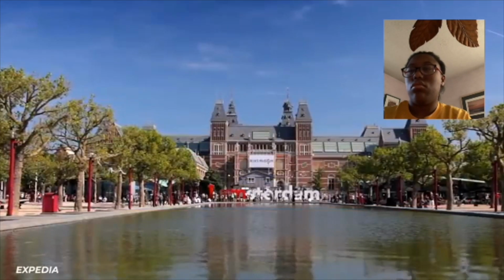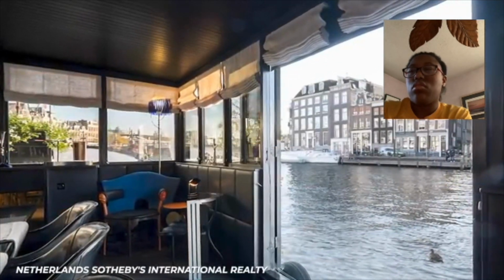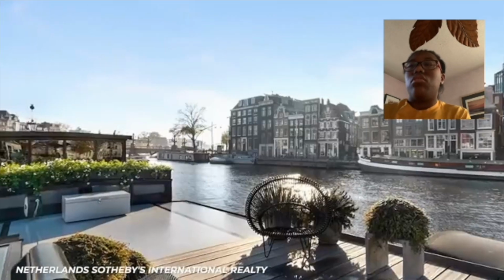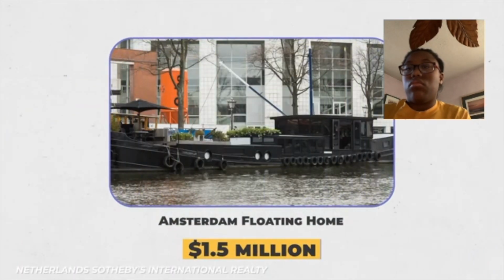Another place known for its floating home community is Amsterdam in the Netherlands. The canals are lined with boats that have been converted to full-time living, as well as purpose-built floating accommodations. Like elsewhere, the demand for luxury digs is being met with high-dollar offerings, like this $1.5 million De Friese Franje, sold by Sotheby's International Realty in 2019.